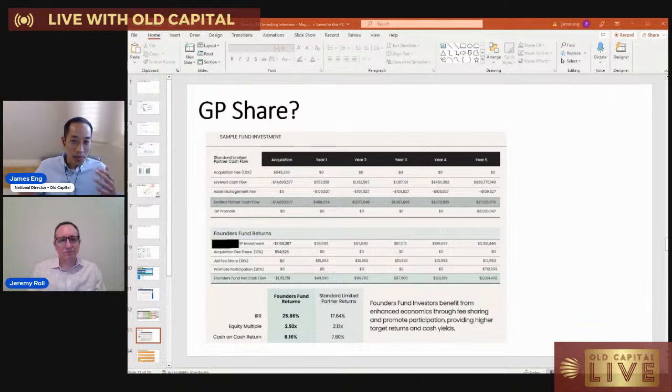So what's your thoughts on this? Because it's a relatively new thing that I've seen just in the last couple of months. Oh yeah, no, these have existed for a very long time. Okay. So they're very hard to find. Yeah. But there are actually GP share funds where they'll literally pool together money just to find these pieces.